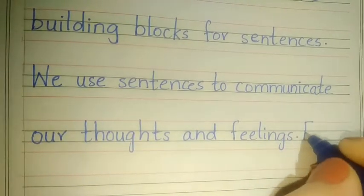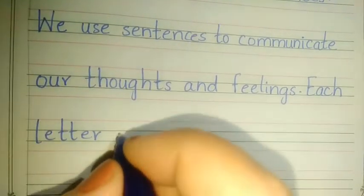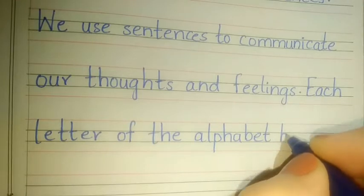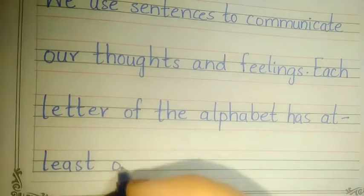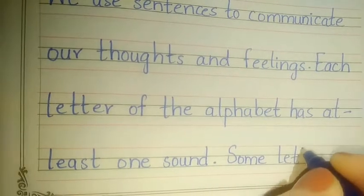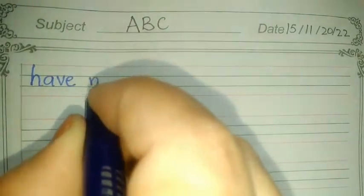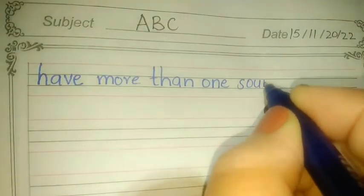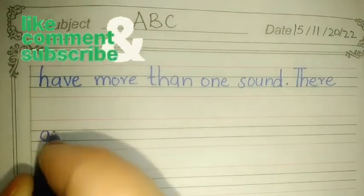Each letter of the alphabet has at least one sound. Some letters have more than one sound. There are 26 letters in our alphabet.